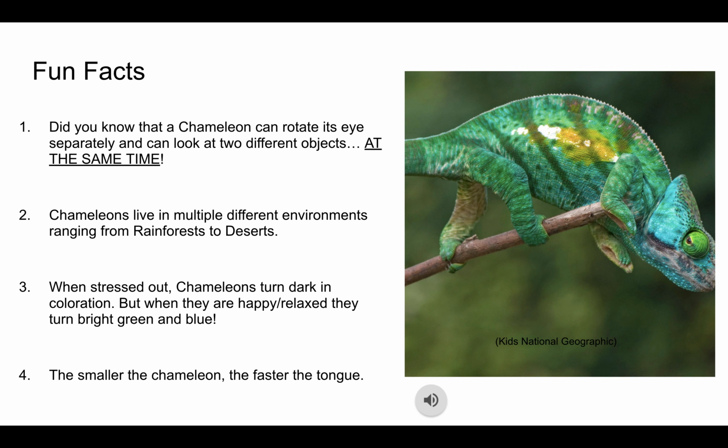Finally, as we know, chameleons have a very sticky tongue that can be twice the size of the animal. It can be extended and retracted in less than a second, and it has been proven that the smaller the chameleon, the faster the tongue.